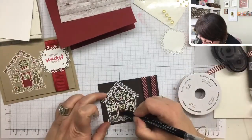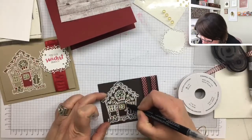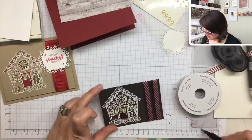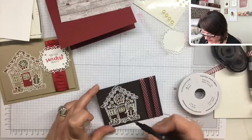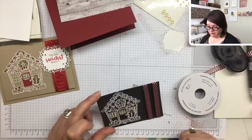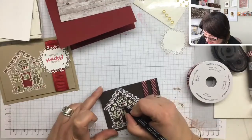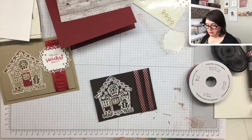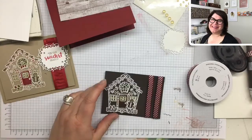Say, let's go on this door. I don't think so. Okay, let's try something a little less. Maybe. Possibly. I think maybe it goes outside the lines a little more and you can see it.